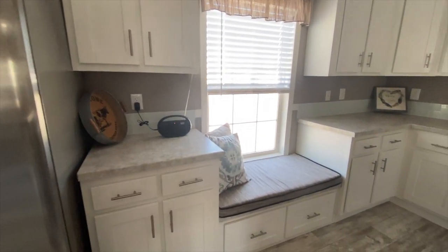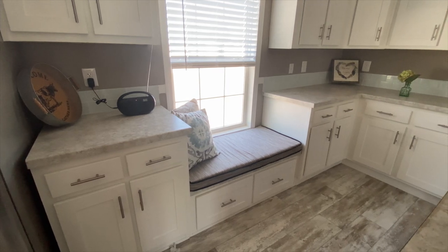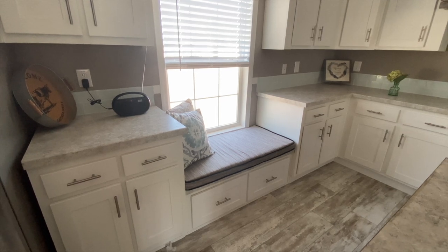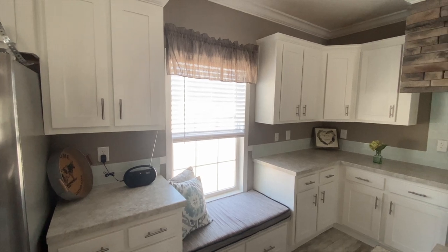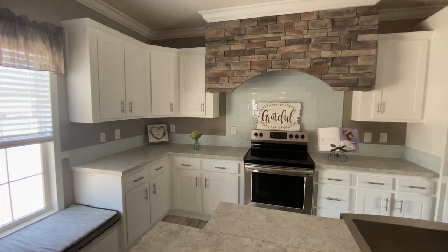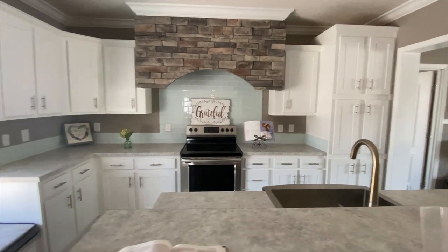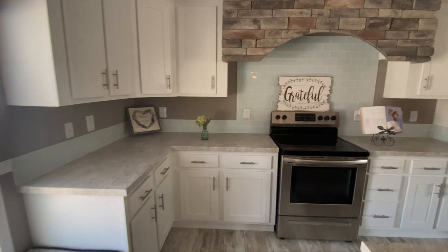You've got a bench there for seating. Love it, love it, love it. Right under the window. If this space didn't have anything, that's exactly what I would do with it. I would put a bench there. So that's super nice. You have all of these cabinets, all of this counter space. You have stonework over your stove and all of this cabinet space. So this place is not lacking for storage.